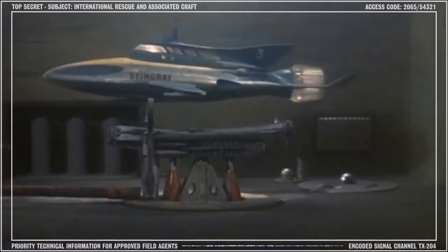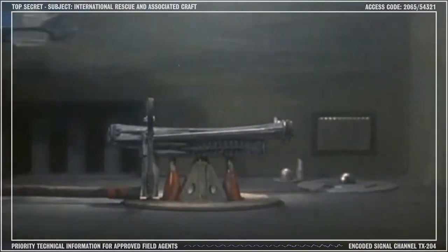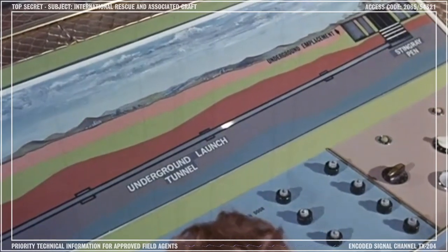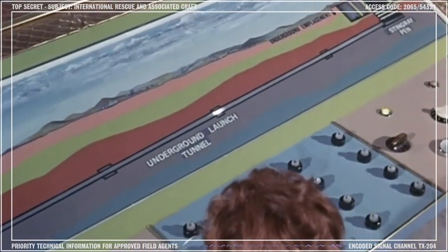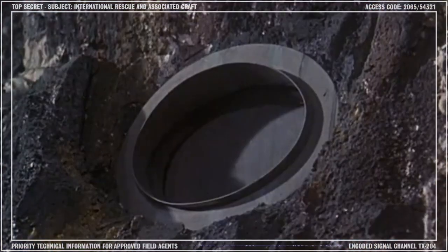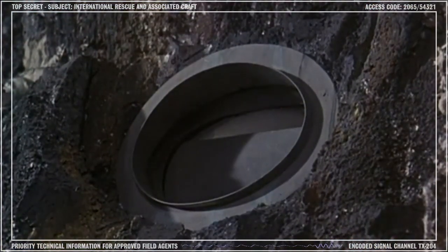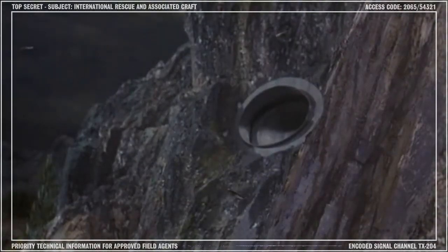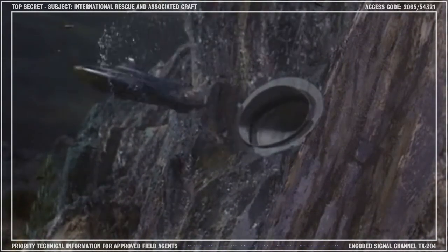Rate 1 acceleration is applied. Stingray rises off its cradle and out through the doors of the pen into the launch tunnel. After a fast transit along the launch tunnel, the ocean door is lowered and Stingray bursts out into the ocean, ready to proceed with its latest mission.